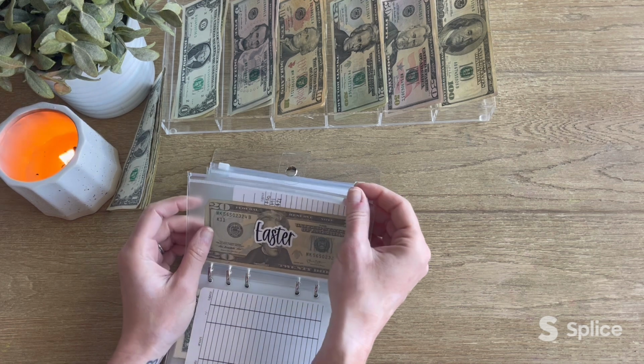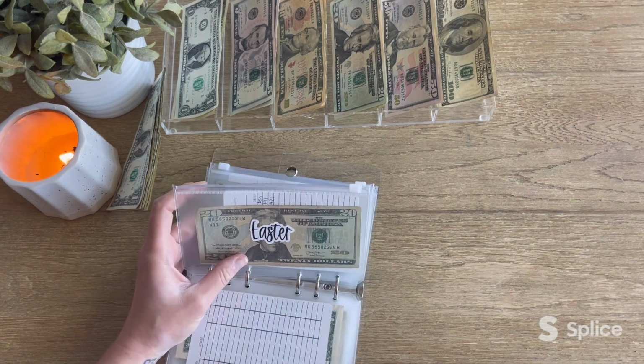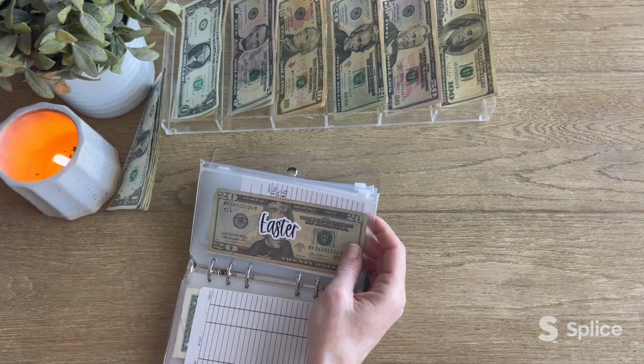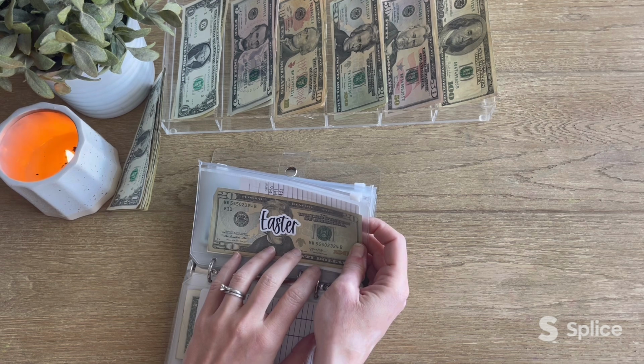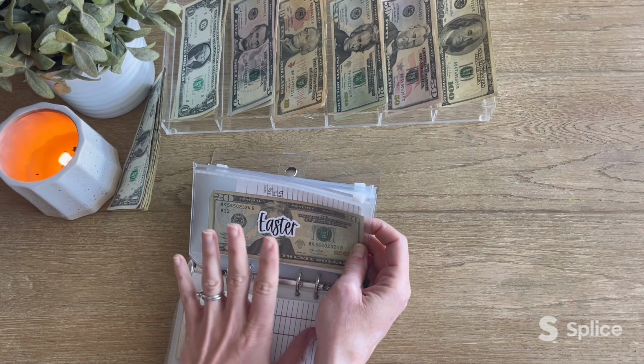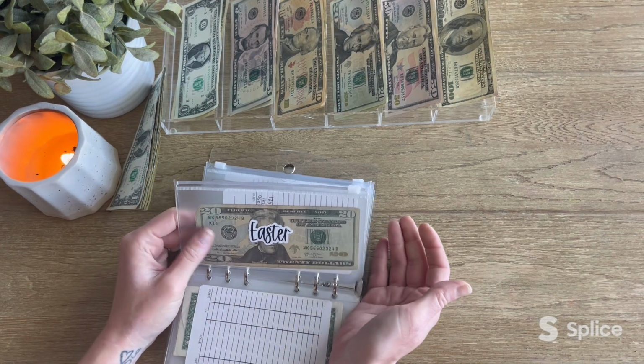Easter is up next, and it's being skipped because it was already fully funded. I spent from it for Easter, and we're not going to start stuffing it again until Easter rolls around, and it has 21 in there.